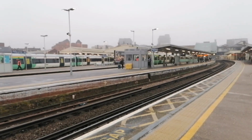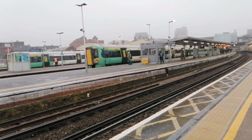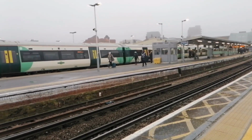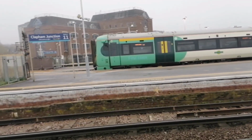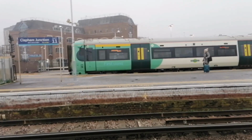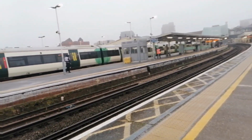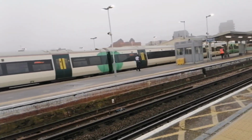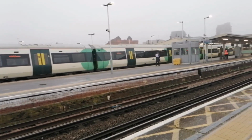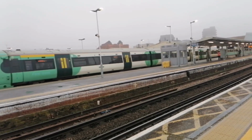Arriving in as well is a 377. I'm going to get the unit number. 377155 from East Grinstead to London Victoria, Southern service. Nice. Okay, departing is the Southern service from East Grinstead to London Victoria. That was 377155 at the front, 377452 at the rear.